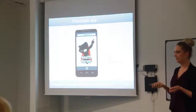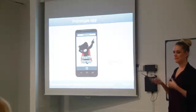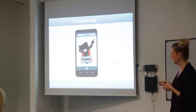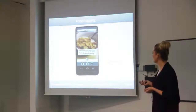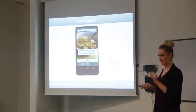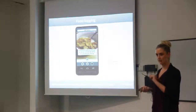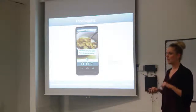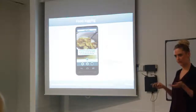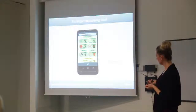So I'm just going to briefly now give you an overview of the prototype app, which we've called Health Heroes. Again, this name is going to be tested out on parents still, so this might still be changing. So we've got a food logging tool where parents have to tag the meal type, so is it lunch, dinner, breakfast, and then how many portions they had and which food group this came from. And this is mainly because parents said they didn't want to sit there going through the brands and things, which is currently in some of the popular health apps such as MyFitnessPal.